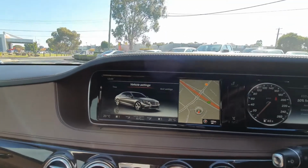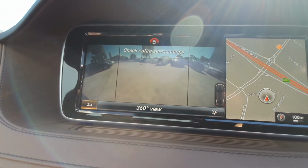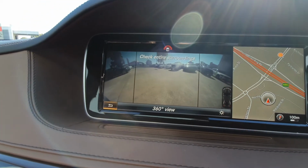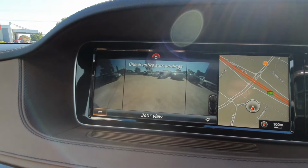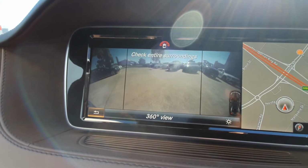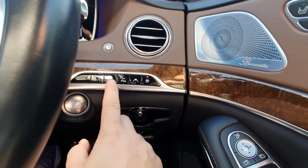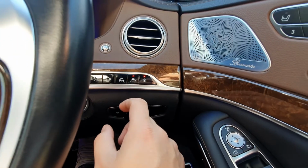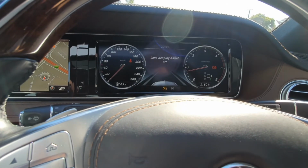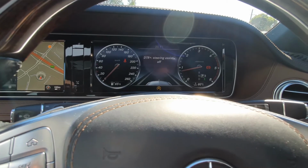The car stops, and I can even go into this, I guess you could say 360 view, as you can see, of the surroundings around me. If you're in a particularly tight spot, you can press that button here, which is on the dash, and you can control that. Now you can also control the lane keeping assist. As I mentioned before, it's got a host of safety features, so you can turn it on and off.